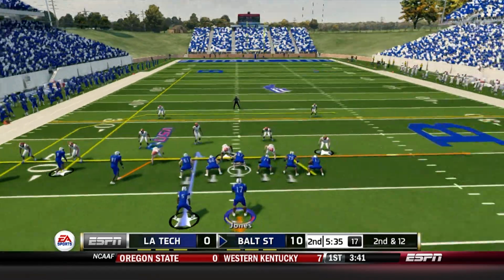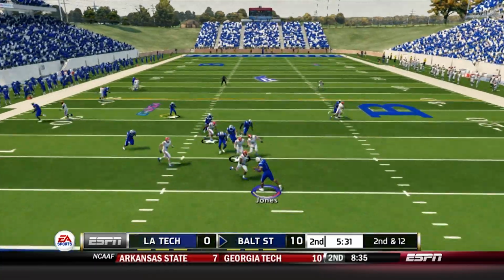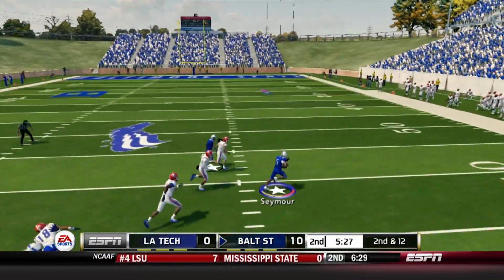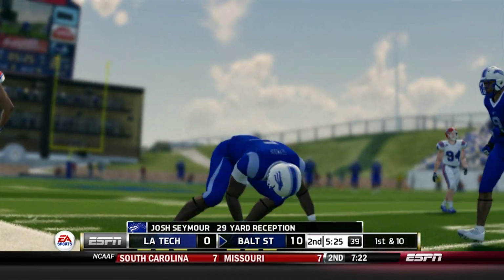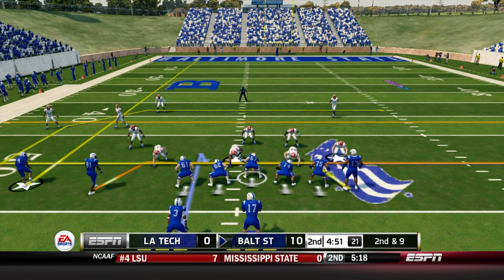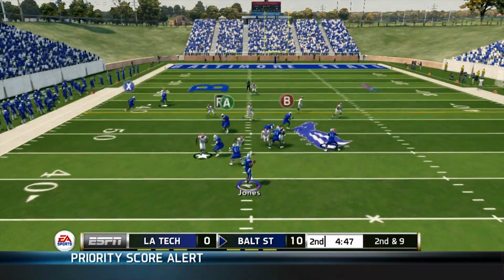So Baltimore State football just inside their own 20. It says 2nd and 12. Jones scrambling right, throws left side, though. Finds Seymour. Seymour has some space. Has a first down and more. Can he take this one? No, he's going to be brought down at about the 48-yard line. But a 29-yard gain for Josh Seymour. And a great play, great resourcefulness by Franklin Jones. Now 2nd and 9.